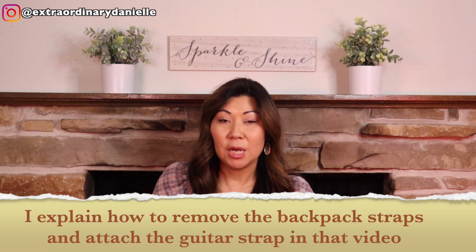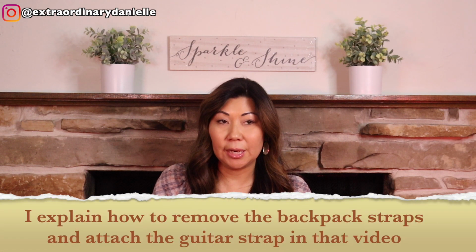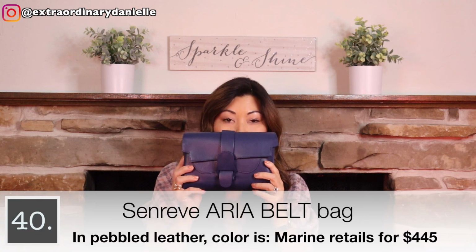But they sell some of their bags that have been lightly damaged or that they can't resell, that are returns, at a discounted price twice a year. So it's a really good deal. When I purchased this bag, I really couldn't find any damage to it, and I got it at a really good price. The other bag that I have from Senreve is the ever popular Aria belt bag.